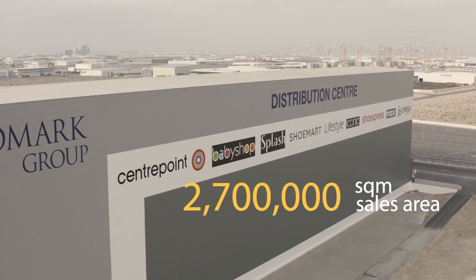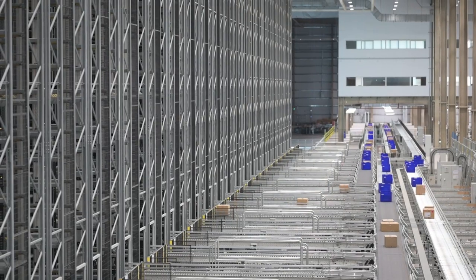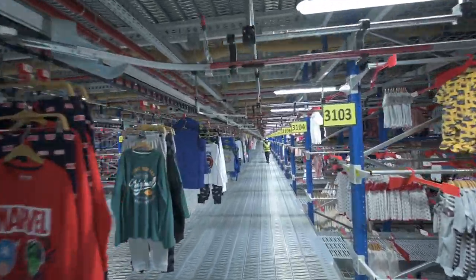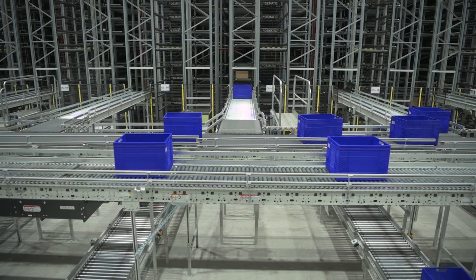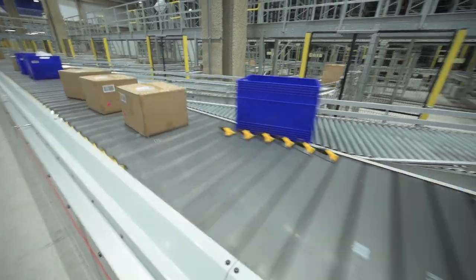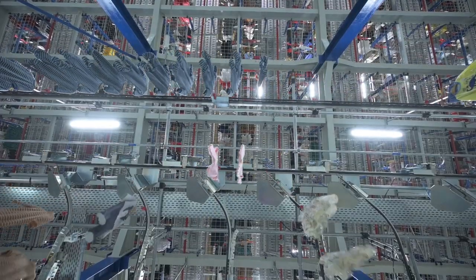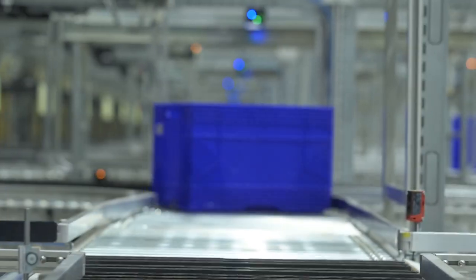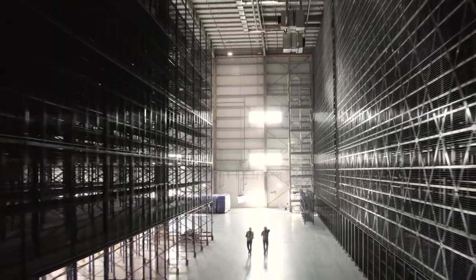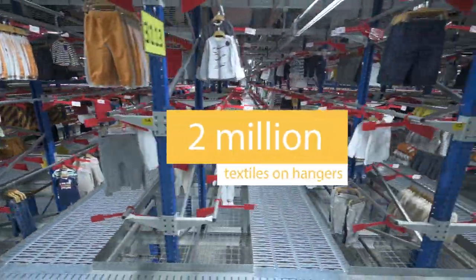Landmark Group has become one of the largest non-food retail groups in the Middle East and India. The first fully automated distribution center consolidates the logistics activities of 5 distribution locations into 1. A distribution center of gigantic proportions has therefore been built in Dubai. Dematic provided the extensive automation technology for this highly modern storage facility.